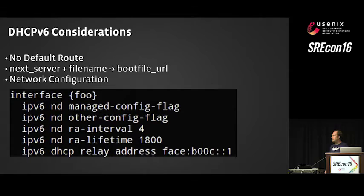For an example network configuration for your router, we actually do a few things that are different to the defaults. We turn on managed and other flags. Managed tells things like an out-of-band controller to use DHCP instead of SLAAC. Other means there's other configuration available, like DNS servers. This is mostly for things other than the server itself. One of the most interesting things is that we actually changed the router advertisement interval to a very aggressive every 4 seconds, which seems a bit crazy, but it actually turns out to be really useful later on.